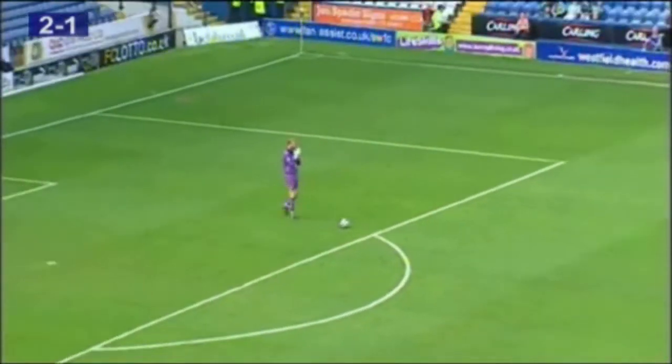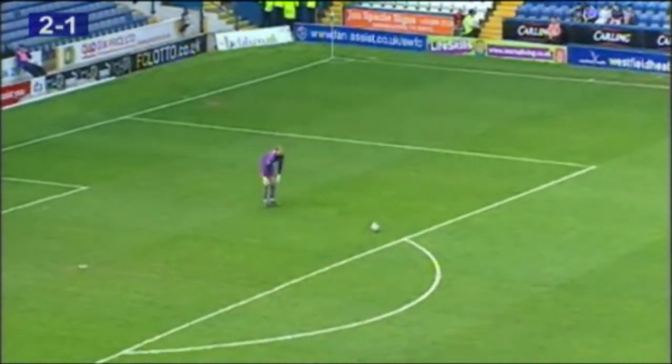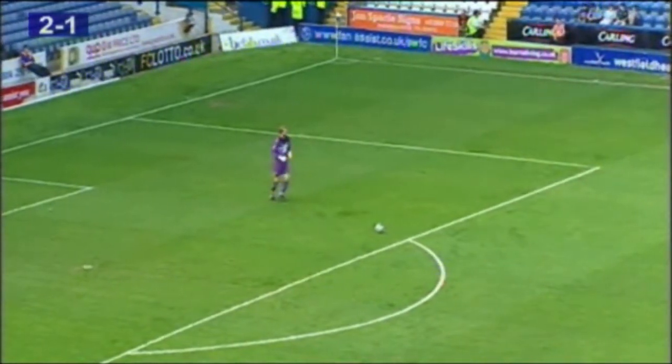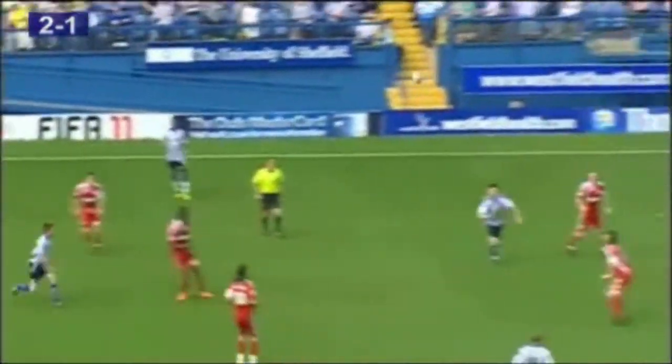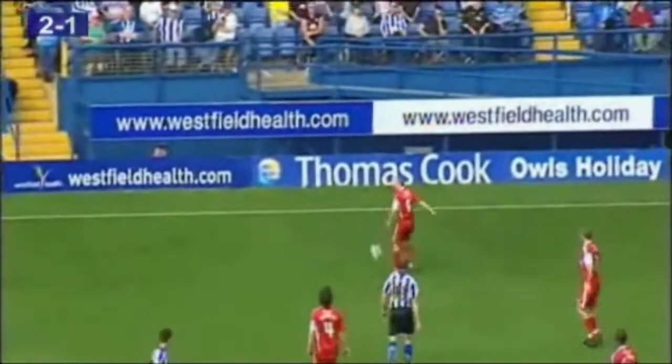Well, Neil Mellor just having a few words, not sure what it's about. Didn't see anything, but a free kick has been given because Nicky Weaver's taken this free kick from just inside the 18-yard box. But certainly, I think the first chance when Ritchie got the opportunity, that would have counted had he converted. So another warning shot for Sheffield Wednesday.